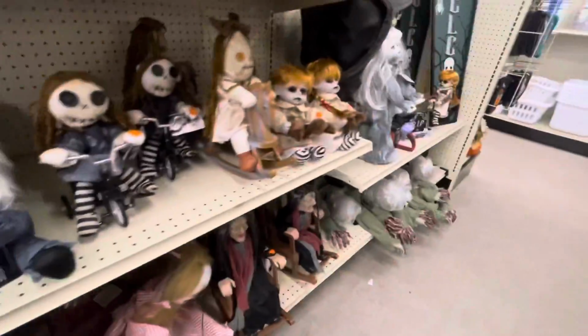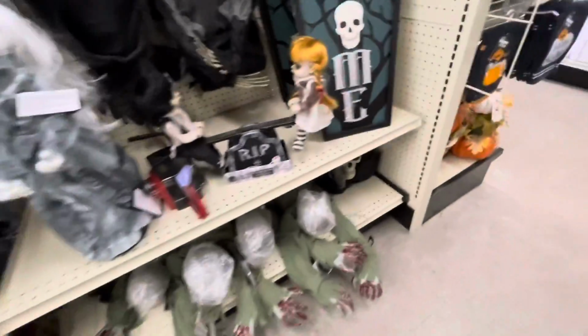And by the way, these are all super big in person. This is like 2 foot. This is a foot, maybe. Yeah, these are all pretty big. Although they may not be the best quality. You know, they're still cool.